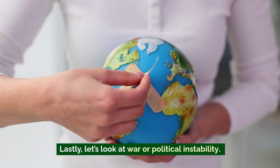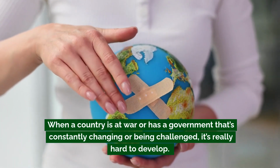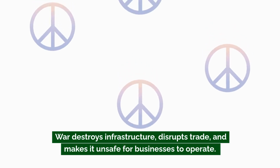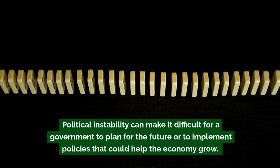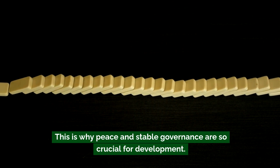Lastly, let's look at war or political instability. When a country is at war or has a government that's constantly changing or being challenged, it's really hard to develop. War destroys infrastructure, disrupts trade, and makes it unsafe for businesses to operate. Political instability can make it difficult for a government to plan for the future or to implement policies that could help the economy grow. This is why peace and stable governance are so crucial for development.